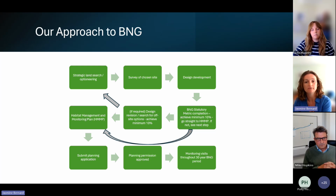So once you've chosen a site, we'll then do a detailed habitat survey, including baseline biodiversity net gain condition assessments. We'll then feed into the design process, highlighting constraints and opportunities to ensure we are designing for biodiversity net gain.